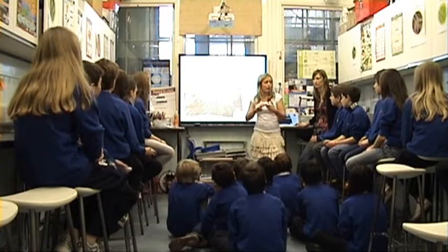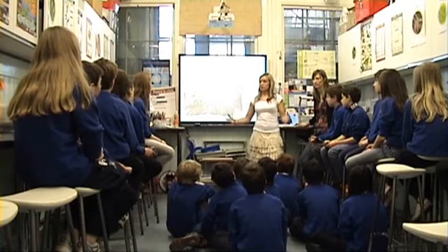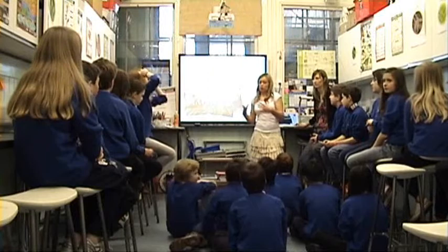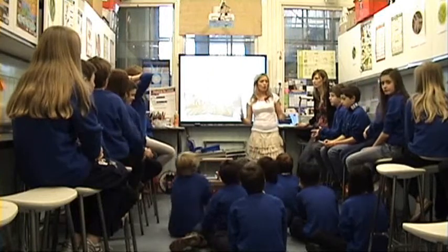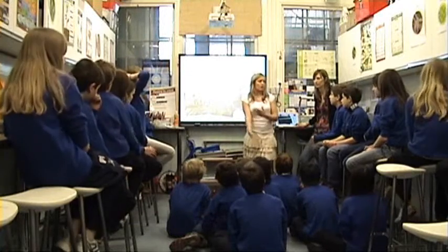Obviously not a dam, but like railways, airports, go on holiday, roads to get to school, buildings to come to school, because your school's a building, isn't it? So that's quite exciting, and we need these things all over the world, don't we? Because in Australia they're going to need buildings, they're going to need railways, they're going to need water.